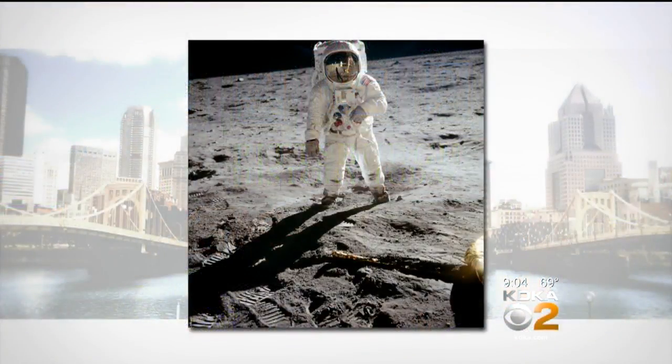Westinghouse made the cameras that brought you those images of Neil Armstrong stepping onto the moon. Westinghouse was then doing military contracts, and they were the only ones who could make hardened camera devices that could withstand 150 degrees below zero temperatures. Just incredible stuff. Even the flagpole. The flagpole. I mean, this is really cool. The American flag waving in space for the first time.